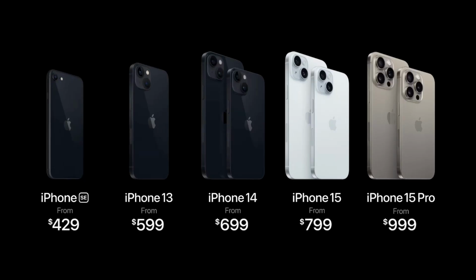This is by far our best iPhone lineup ever, with Dynamic Island across the iPhone 15 lineup, incredible new camera systems, and powerful features that you'll use throughout the day.